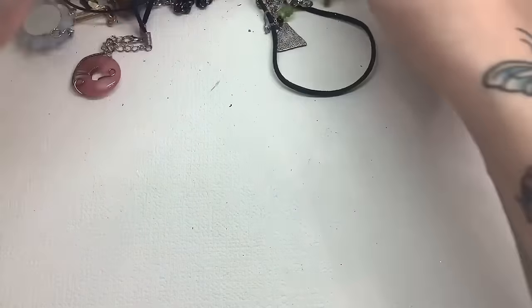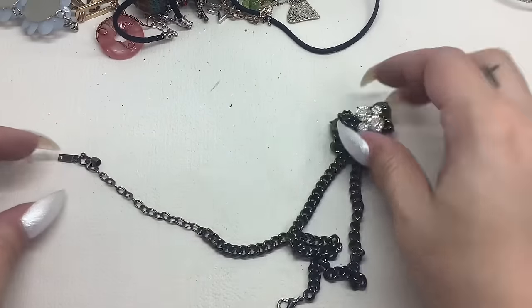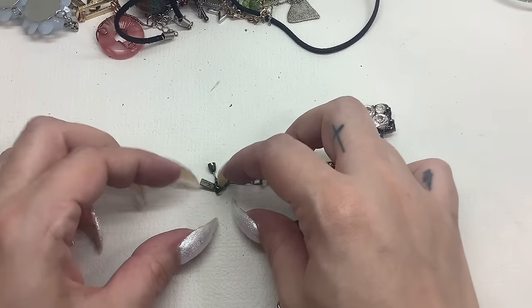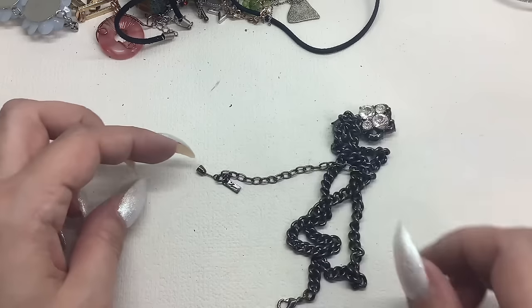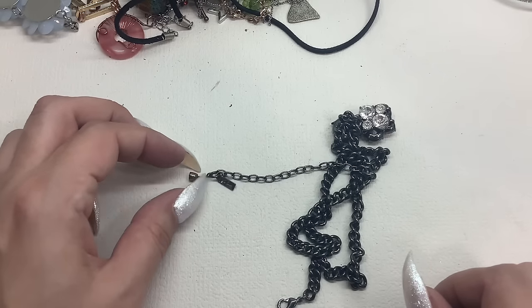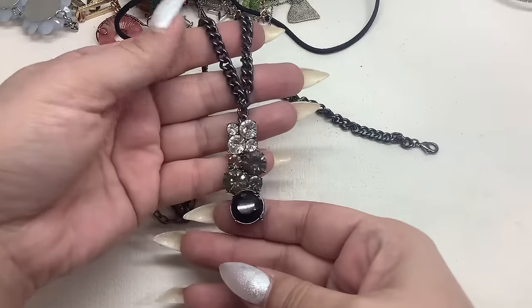And let's see. Oh, wait, we might have a branded piece. This is Simply Vera by Vera Wang. It might be missing the tassel. Usually there's a tassel hung here, so I'll probably just remove that if the rest of the necklace is in good shape. Oh yeah, that's pretty.